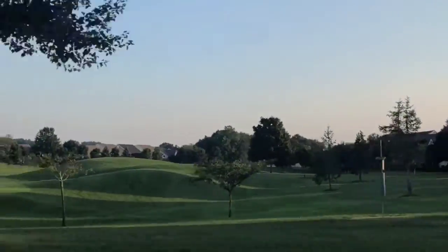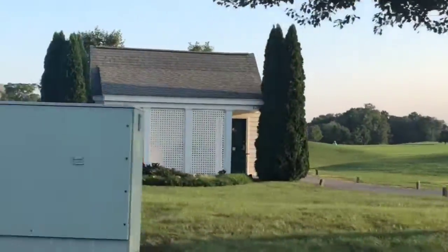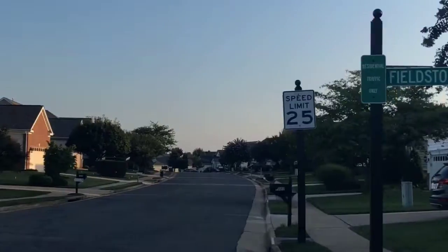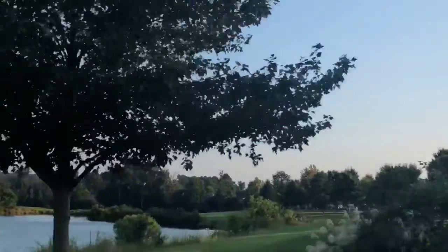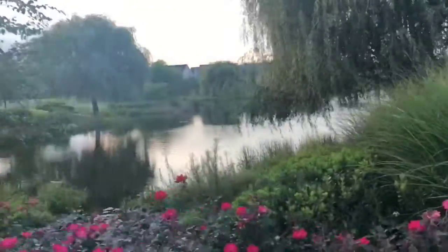Here is a golf course. And almost every quarter of a mile, you'll find that there's like a body of water, and it's just so beautiful. Look at this view.